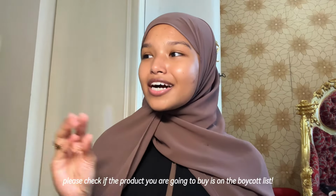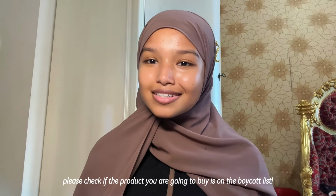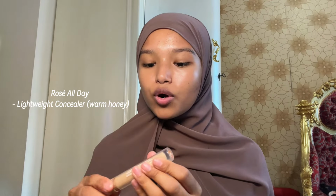Just a disclaimer, I am still learning that a few products in Indonesia are on the boycott list. One of them being this Rose All Day Concealer. I will tell you that I am using the shade Warm Honey. As you can see, I'm running out, which is actually a good thing, so I can find something that is not on the boycott list.